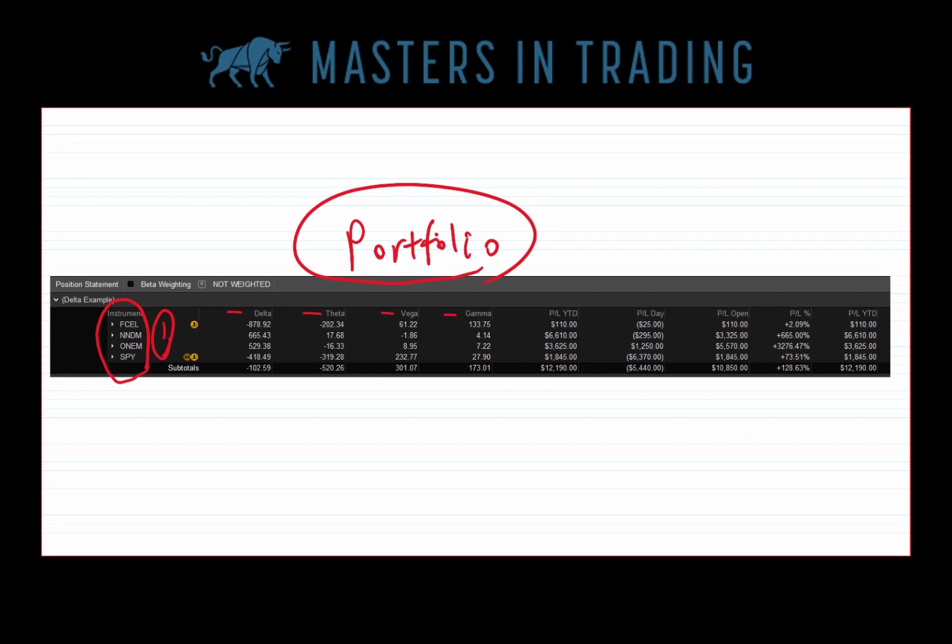Delta. Delta is just your stock exposure. My stock exposure right now is I'm short 100 shares. This position is kind of delta neutral. When a trader is delta neutral, they have volatility exposure. They don't have direction exposure. If I were to buy Uber, 500 shares, I would be long 500 delta. If you're long 100 shares of a stock, you're long 100 deltas. If you're long 500 shares, you're long 500 deltas.